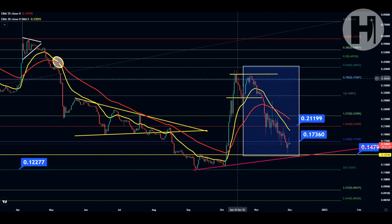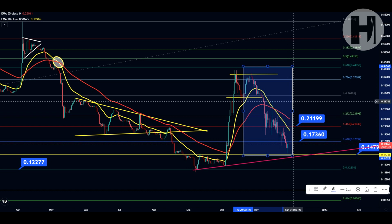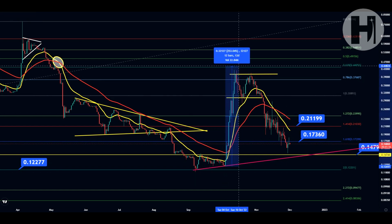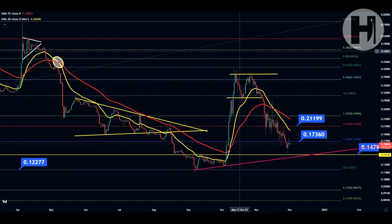Because no one in their right mind would be buying Sologenic, a low cap gem, at these heights, right? I understand if it was a bull market, that could have been a different scenario. But in a bear market, where you see a 227% move to the upside in less than 2 weeks, it's not healthy. It's not sustainable. I told you that.